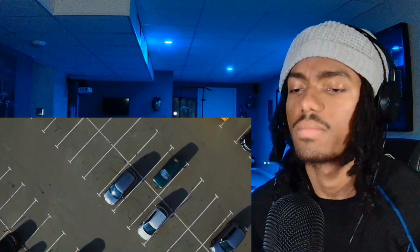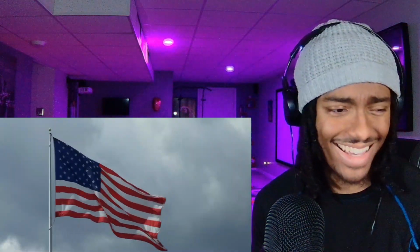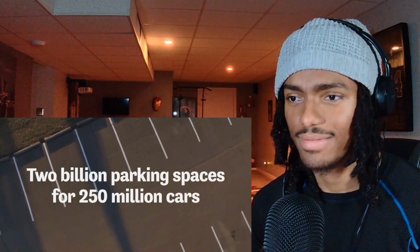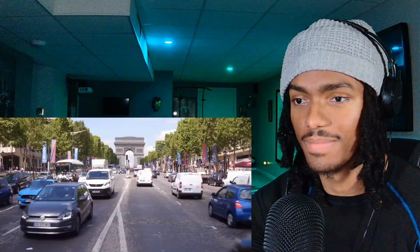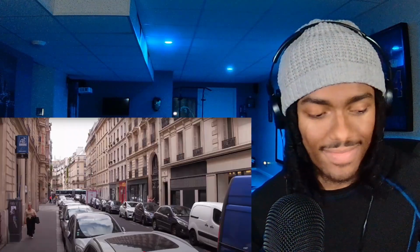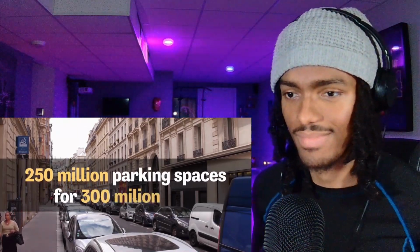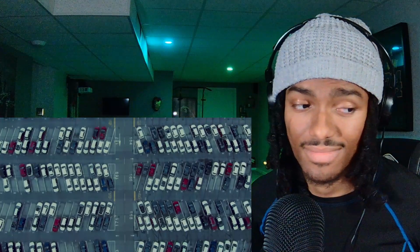And let's not forget that when you have cars, you also need somewhere to park them. And this is where things start to become rather ridiculous. You see, the United States has 2 billion parking spaces for 250 million cars. That's 8 parking spaces per vehicle. In Europe, it's pretty much a one-to-one with around 250 million public parking spaces for 300 million cars. But to emphasize the ridiculousness of this even further, the area that the US dedicates for car parking is actually larger than the area dedicated for housing people.